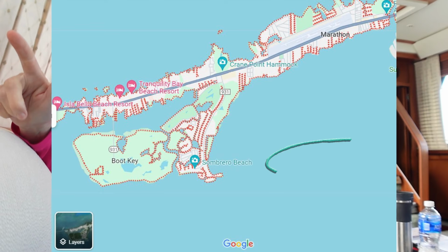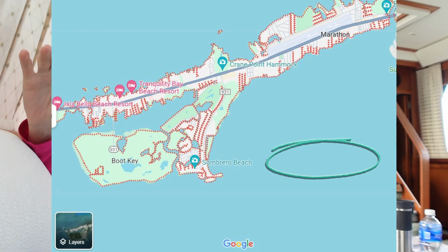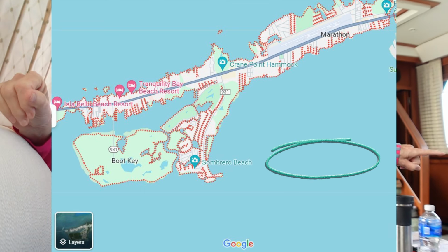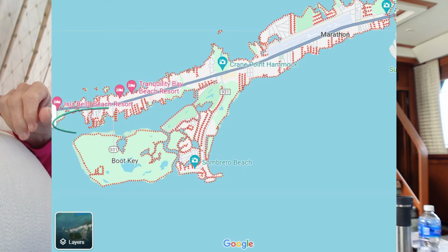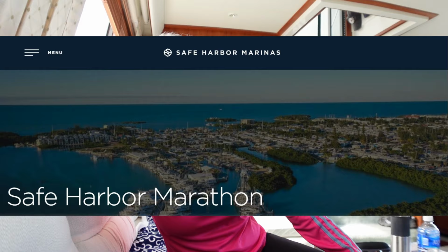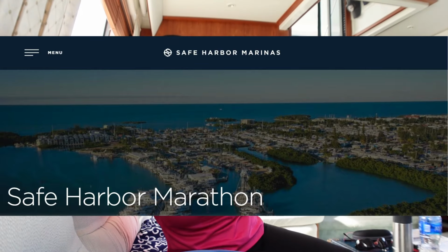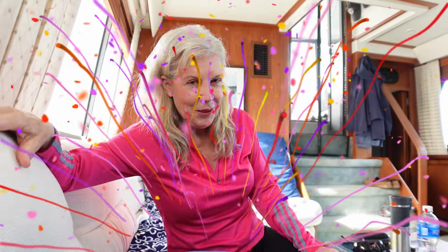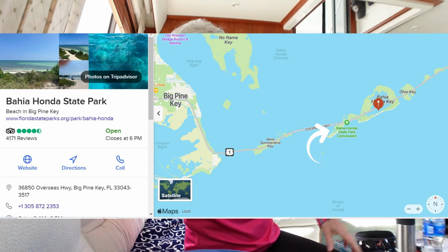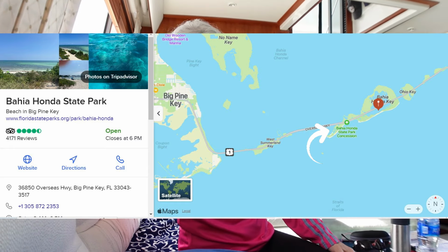Morning from Paradise. We are in Sister Rock Bay, just southeast of Marathon. And we are going into the Safe Harbor Marina, about ready to go in there in Marathon because a storm's coming and we got a slip. Yes, so excited we got a slip. And then after that, we're hopefully going to Bahia Honda. So excited about that. It's getting kind of rolly out here.